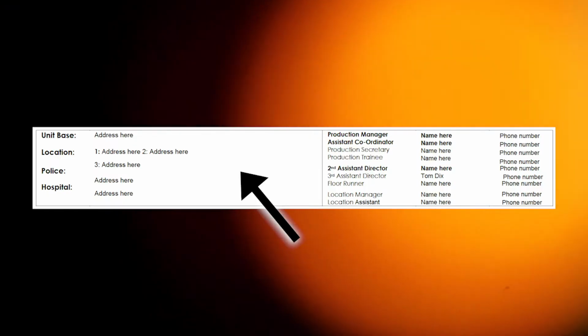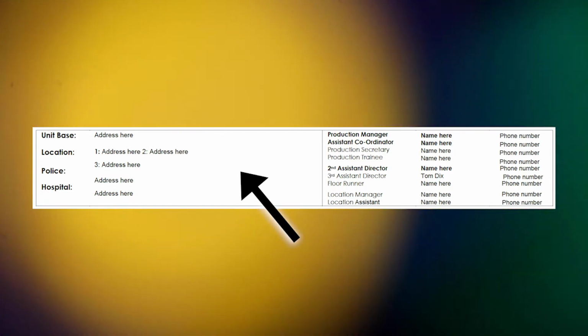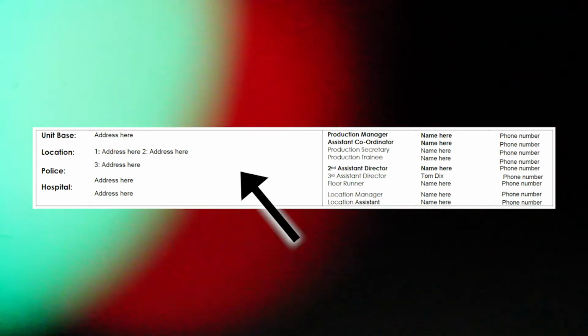Then just below that on the left in this box, you'll notice it says unit base, location, police and hospital. Like I said, the unit base is where the unit is based. It is where you will find the production office, the costume truck, and the hair and makeup truck. It is the base of the shoot and the address will be there.